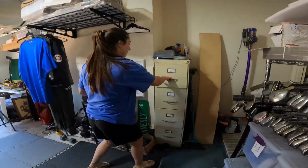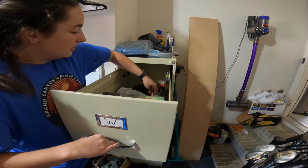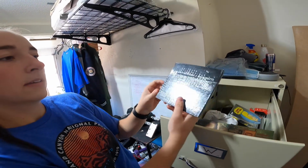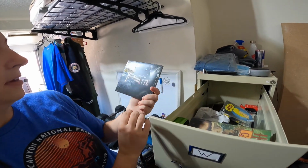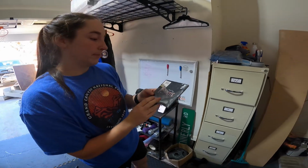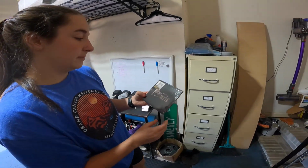Next item is over here in the W file. It's the Avett Brothers. I don't know how to pronounce it. We got this CD at a garage sale, I don't know, like 6 months ago. The house down the street. Yeah, it was in our neighborhood. Paid 25 cents for it, I believe.